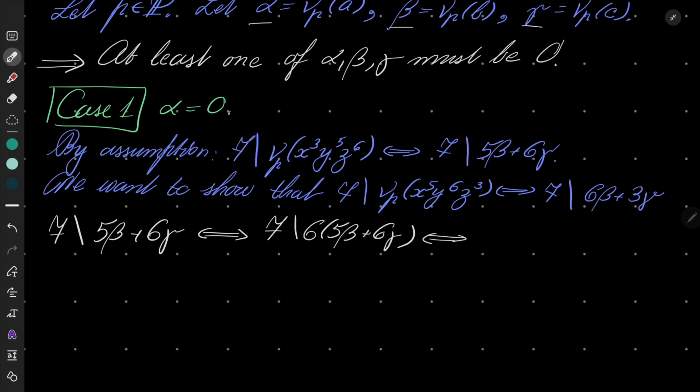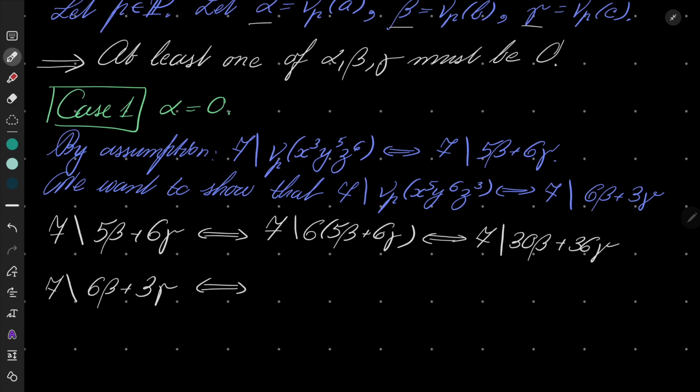And we see that it is equivalent to the following. 7 divides 30 beta plus 36 gamma. And let's also notice the following. 7 divides 6 times beta plus 3 times gamma. It's equivalent to the fact that 7 divides 5 times this number. And that is equivalent to the fact that 7 divides 30 times beta plus 15 gamma.